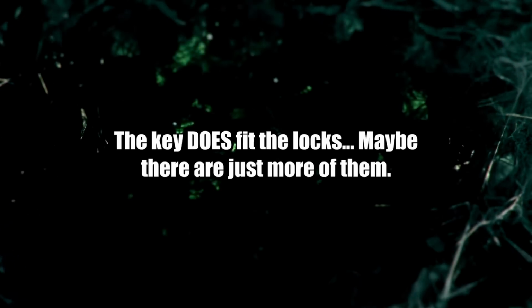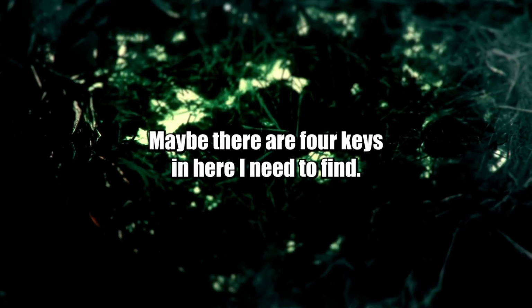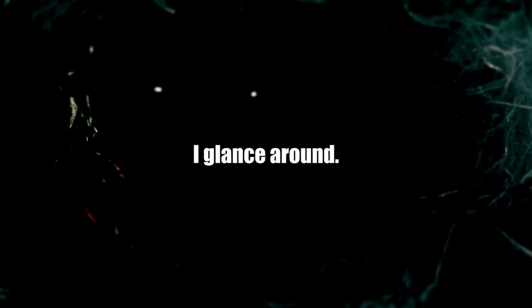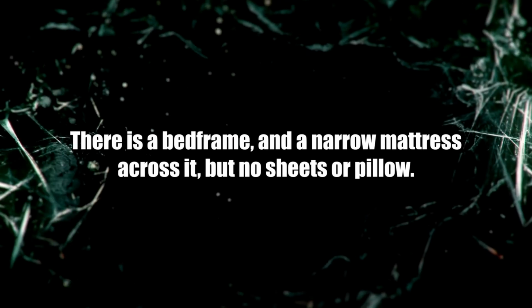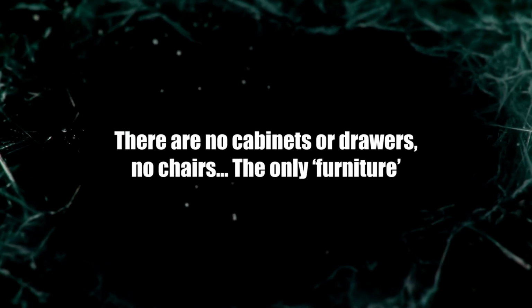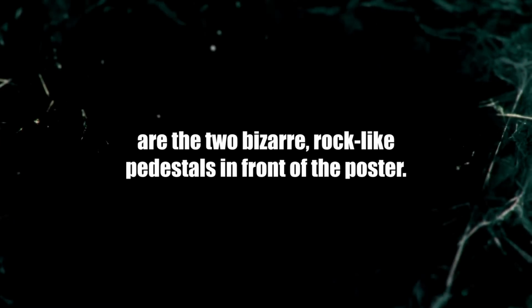The key does fit the locks. Maybe there are just more of them. Maybe there are 4 keys in here I need to find. But where would they be hidden? I glance around. The room is pretty bare. There is a bed frame and a narrow mattress across it, but no sheets or pillow. There are no cabinets or drawers, no chairs. The only furniture are the 2 bizarre, rock-like pedestals in front of the poster.